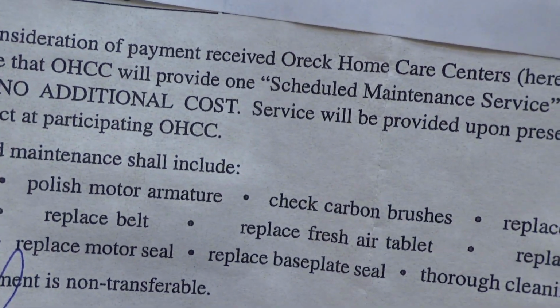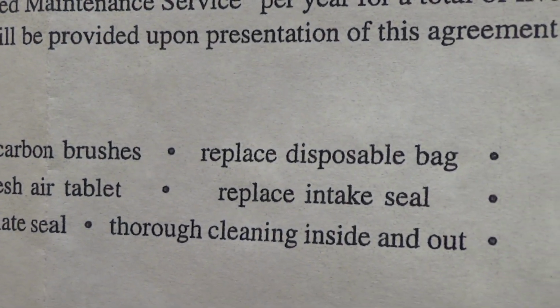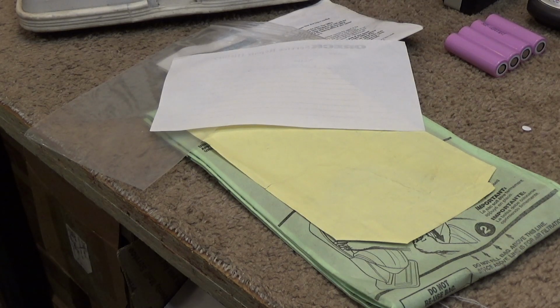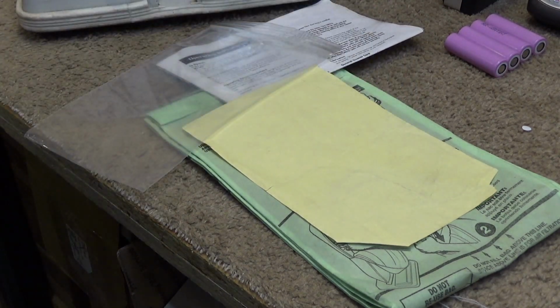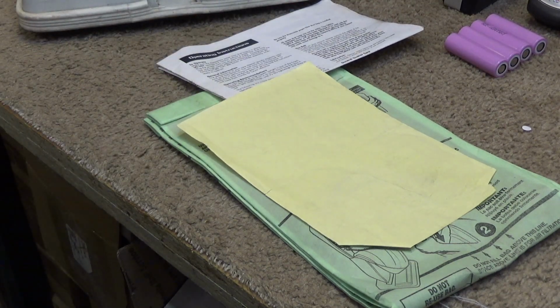And this is, I guess, all the stuff that they would do. And all this stuff is really easy to do yourself. That's one of the reasons why I like these vacuums, is because they're very easy to service. It's a very simple design that you can repair easily. And since the design hasn't changed much at all, the parts are still readily available even for this 20-year-old model.